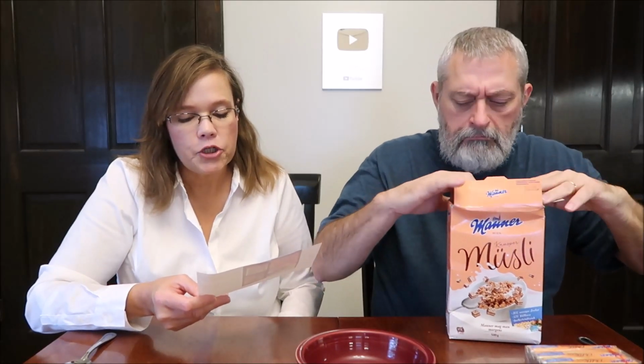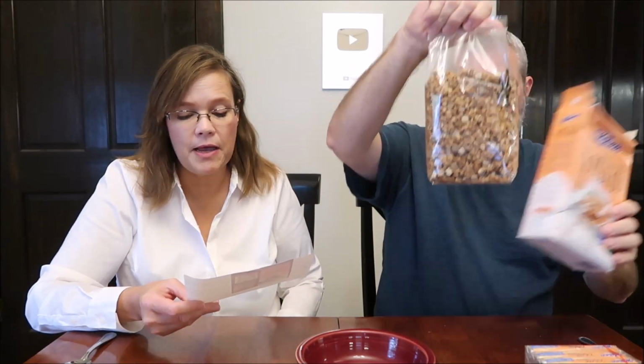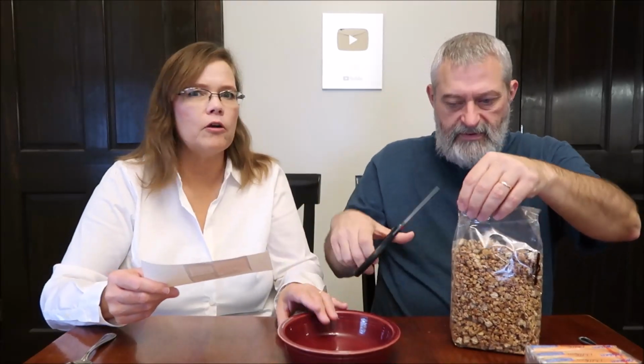Okay, so I'm gonna let Kevin open the Müsli and I'm gonna read Maria's cheat sheet. And it's got a picture of it in milk, so it is cereal. So we are gonna try it in milk. She said, this is granola, in parentheses. It's crispy breakfast experience. It's got those little wafer cookies all in there.